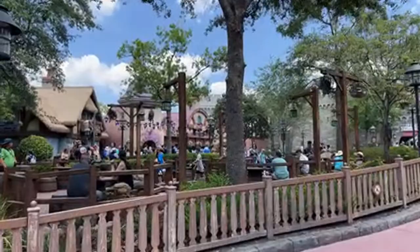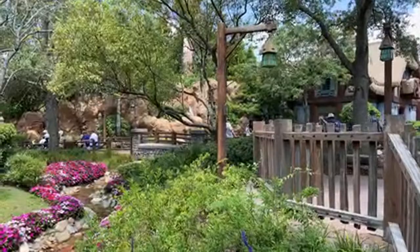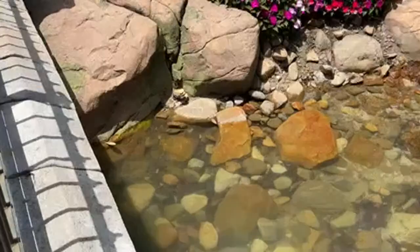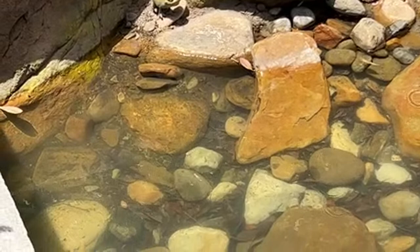And if you didn't know, there's a scavenger hunt here. You can find all the Pascals. And I believe there's one hiding out right down here. They're very hard to find. You see Pascal blending in. Right there.